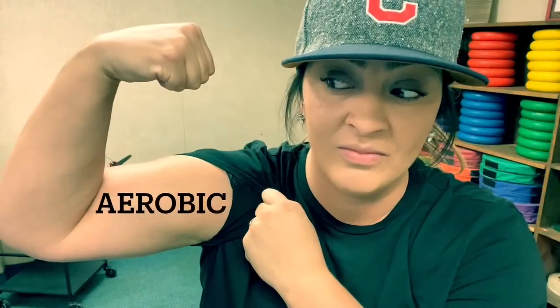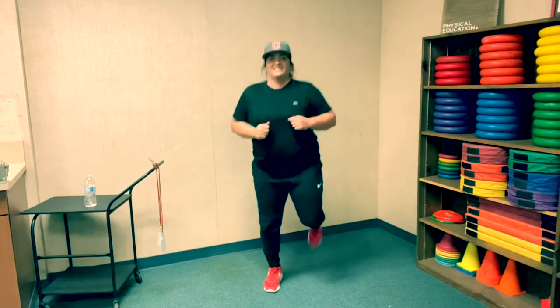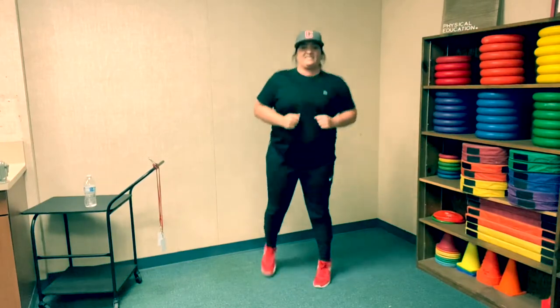Since this aerobic exercise will take us 30 seconds, you will not need to use maximum effort. Ready? Go! Straddle hop, straddle hop, straddle hop, straddle hop, keep going.